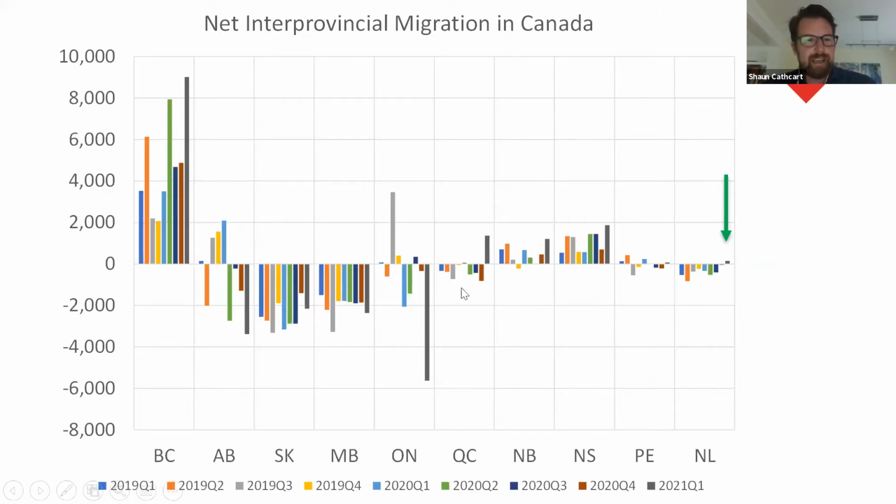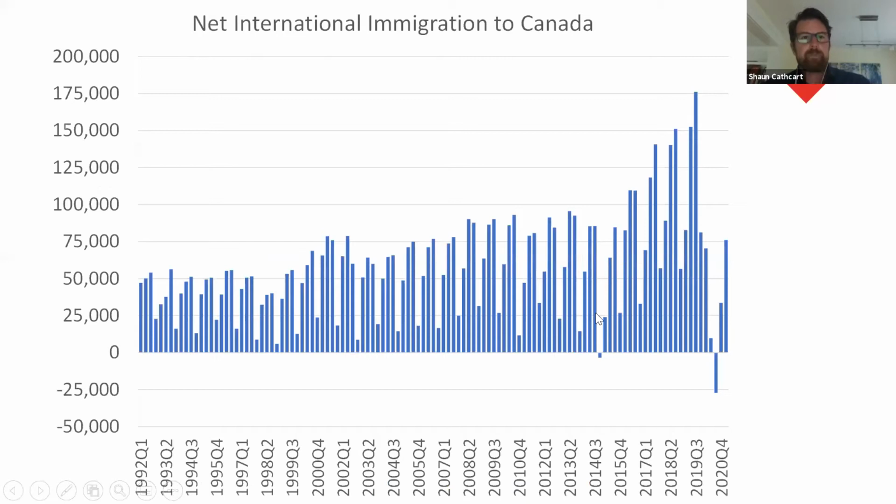I don't think that this Ontario story is as negative as maybe you think. I don't think that the federal government's going to have too much trouble convincing new immigrants to Canada to go to the GTA. Really, they just have to stop trying to convince them to go to the Maritimes if we're going to have a shift in that. Now, this chart here is net international immigration to Canada. And everyone's been wondering and waiting, when is this thing going to ramp back up? It certainly looks like it is. The first thing I'd point out is where my arrow is here, 2016, 17, 18, 19.